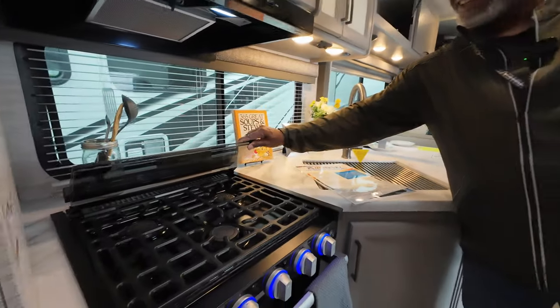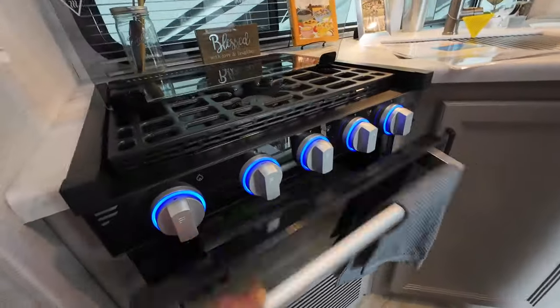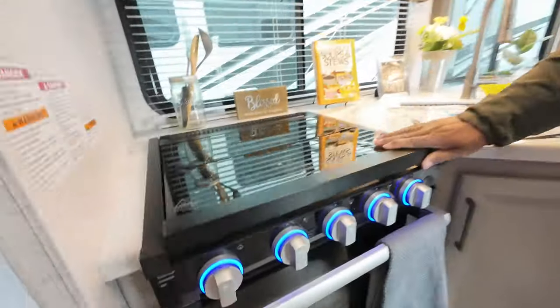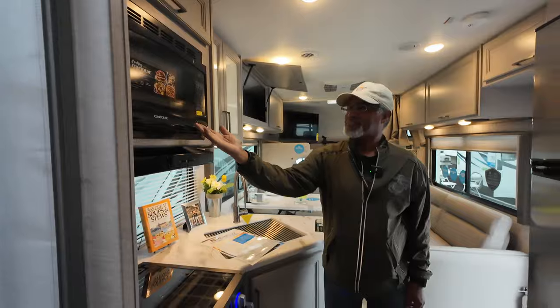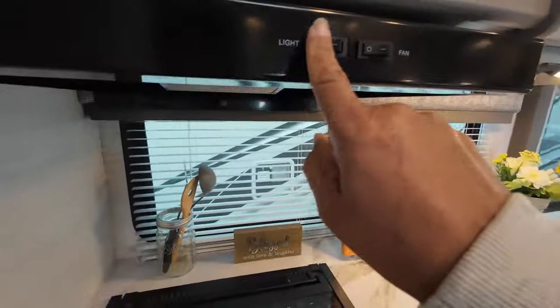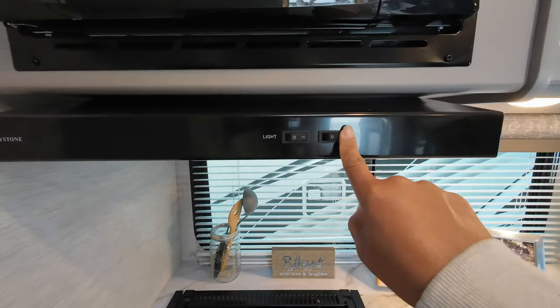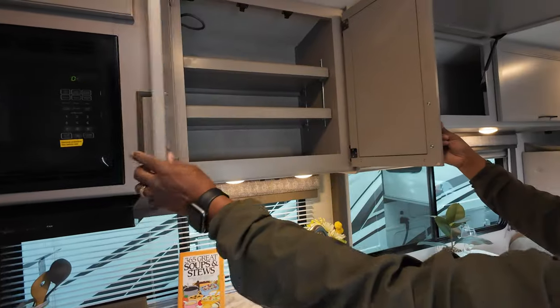It's got a three burner Furrion cooktop with an oven down below. And then a regular microwave. Is that a regular microwave? I'm guessing yes. It is. Oh, John wants to point out this hood here. You have a hood with the fan and the light. And you have extra storage in the kitchen.